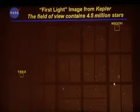This is the first light image taken by Kepler, and again you can see the mosaic pattern of the various CCDs. This is just a portion of the image, and it's a little bit hard to see in this projection what the image looks like. So I have an enlargement on the easel over here on the stage. You can come up afterwards and have a closer look.